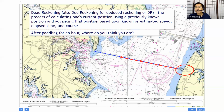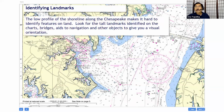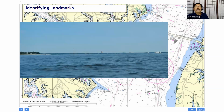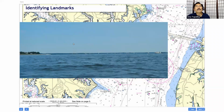Some of the things you might do is look for the landmarks. What objects can you see to get a sense of where you're at? There again, we talked about the low shoreline in the bay. We might be able to see the towers that are on this point right here. This is Greenberry Point, and there are 3 radio towers. Can we see that?